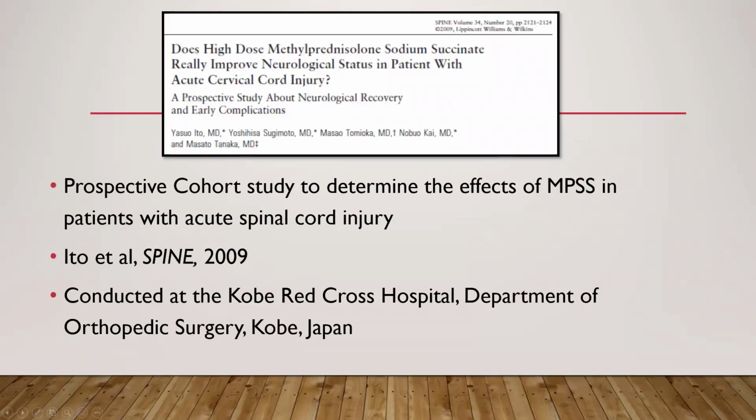So this is something that I remember being tested on, and I thought that's why this is important. This is a paper from Spine in 2009 by Ito et al. out of Japan. So this is a consecutive cohort study to look at the effects of methylprednisolone in spinal cord injuries, specifically in the cervical spine. The title of the paper is, does high-dose methylprednisolone sodium succinate really improve neurologic status in patients with acute cervical cord injuries?